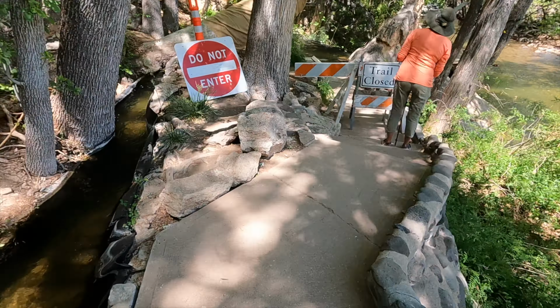And where we ate at the Tlaquepaque area in Sedona, you'll see from the pictures that it was just loaded with sycamores.